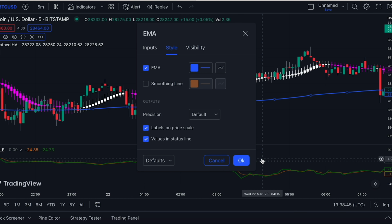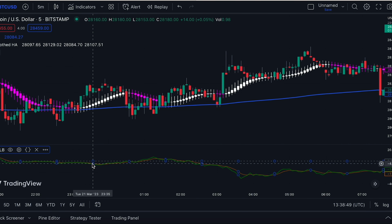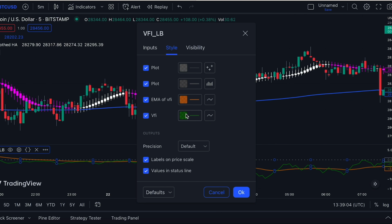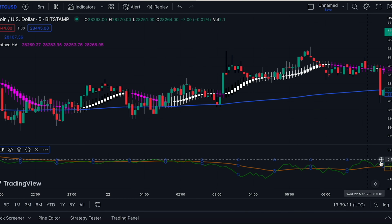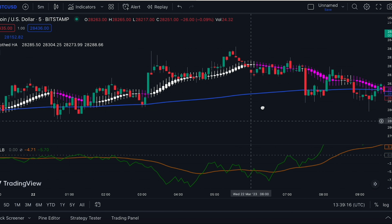Okay, in order for this strategy to be full, we need to make some changes to the following indicators. To begin, go to the EMA settings and increase the duration from 9 to 200. We can also make the line a little thicker. The next stage will be to alter the settings on the volume flow indicator. Set the signal length to 30 and the maximum volume cutoff to 0.5. Finally, make these lines more visible.